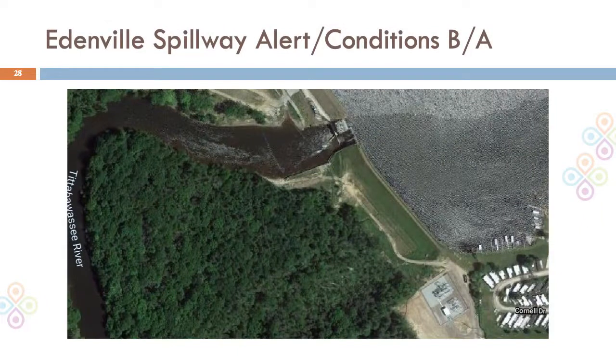Also in the Edenville EAP, on the other side of Route 30, we have the Edenville section of the Edenville Dam, and that's where the Tittabawassee River runs into it. That dam has breached, as most of you or all of you know, and therefore any major storm that comes down, even something as similar as the last storm, it is likely to pass through that area and not cause the dam to fail itself. So we have in the plan conditions for an alert and for B and A, but conditions B and A are very unlikely to occur, as the natural flow will pass by that facility.